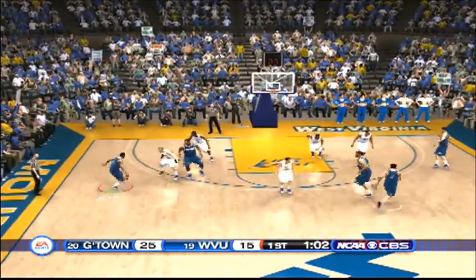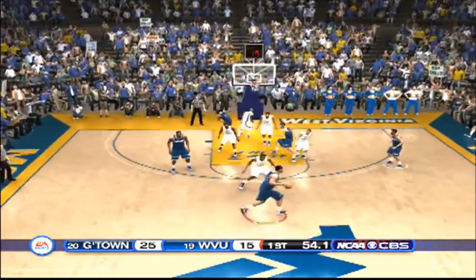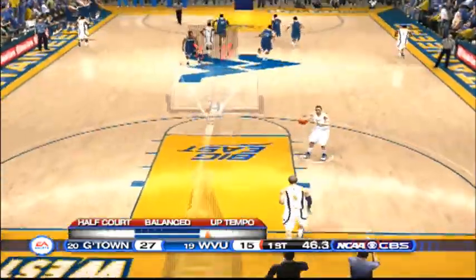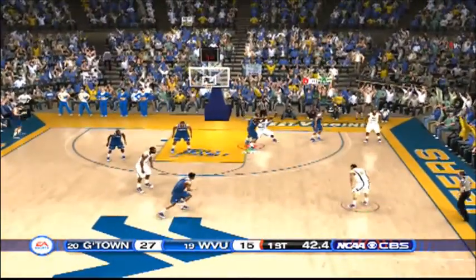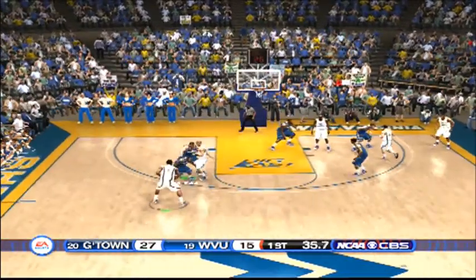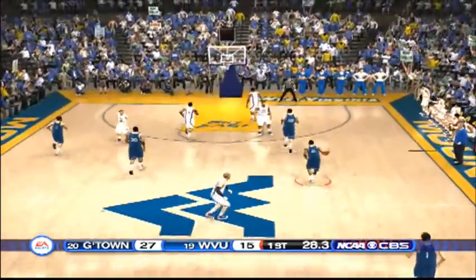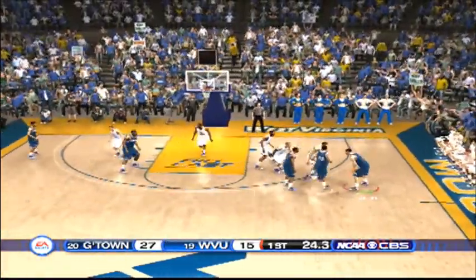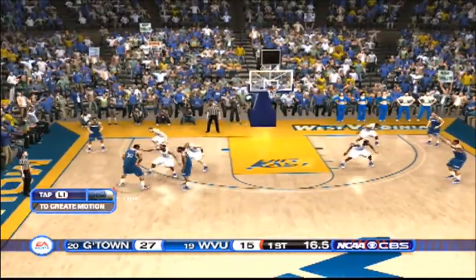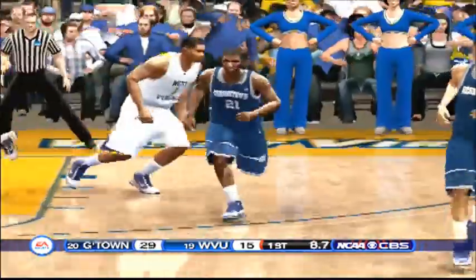On the left side. Nice look. Bam! They work the perimeter. No. Makes them so competitive on the glass. They work it around the perimeter. Jump shot.